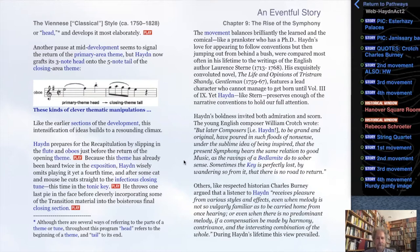But the very respected music historian Charles Burney had a very different take. He, by the way, was a bud of Haydn's on both of his 18-month London sojourns. He argued that a listener to Haydn, quote, "receives pleasure from various styles and effects, even when melody is not so vulgarly familiar as to be carried home from once hearing, or even when there is no predominant melody. If a compensation be made by harmony, contrivance, and the interesting combination of the whole."